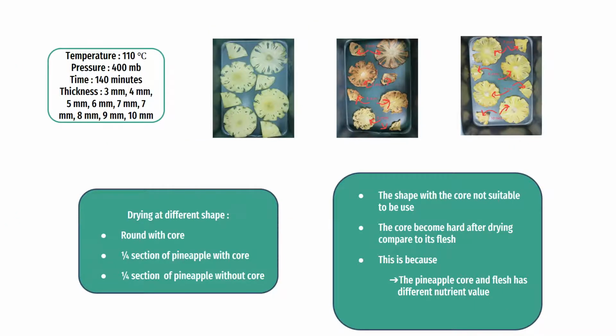Other than that, to observe the suitable thickness, this experiment also used different shapes of the pineapple to observe the effect of shape on the structure of the dry pineapple. There are three different shapes which are round shape with a core, quarter section of pineapple with core, quarter section of pineapple without core. The results show that the shape with the core is not suitable to be used in this experiment because the core of the pineapple becomes hard after drying. This might be due to the different nutrient value for flesh and core, for example, the value of fiber.